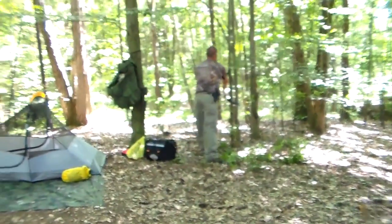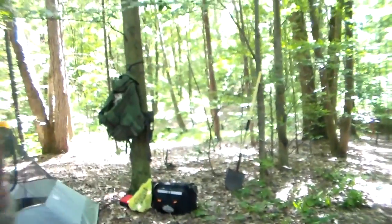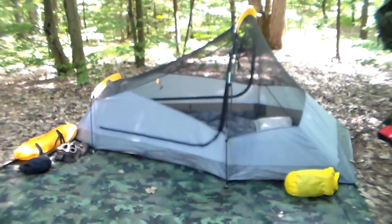Found us a shovel. That was a pretty cool score. Adrian needed another shovel, he said. There's my bag. There's my setup.